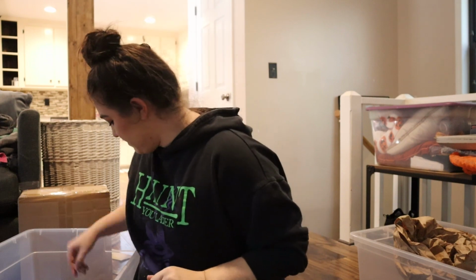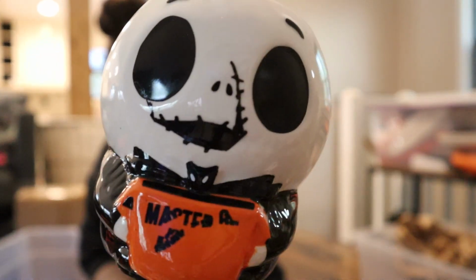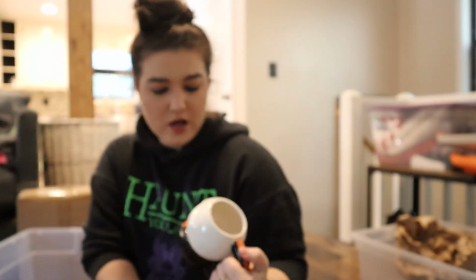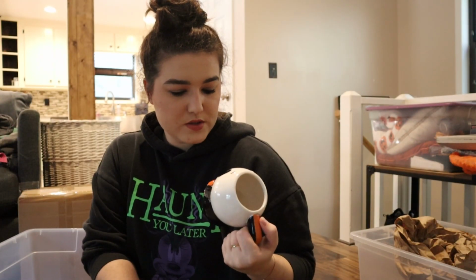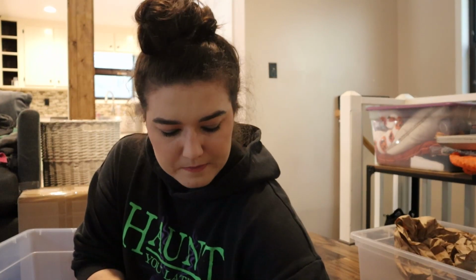This is a Jack mug that matches that little mini Scout Sally one, but I accidentally put it in the dishwasher and all the writing came off, which is really, really sad. I just realized his mouth is also messed up. It got folded up and goes up his nose. So he's seen better days, but it's fine.